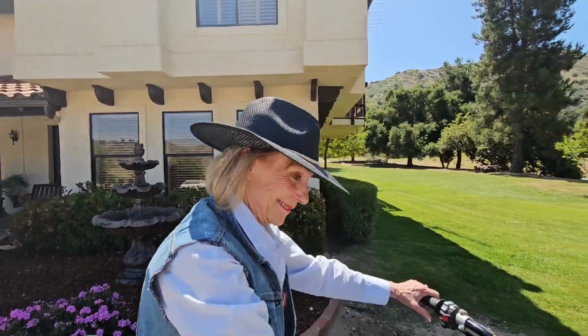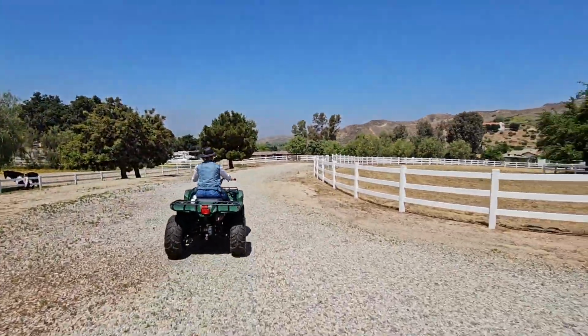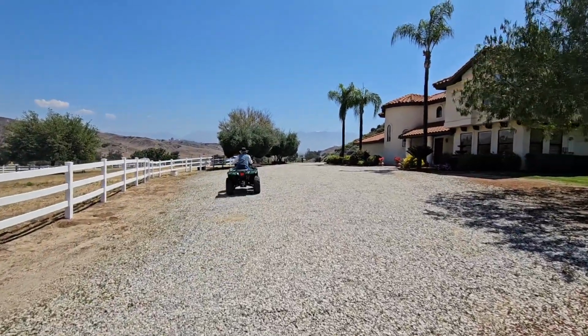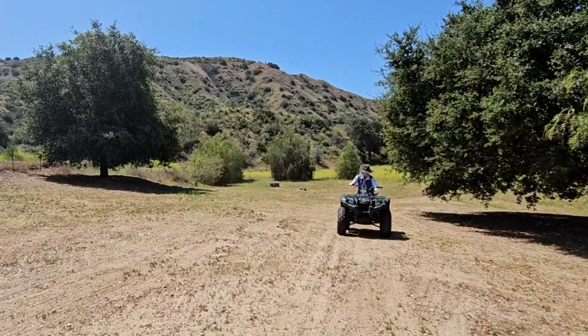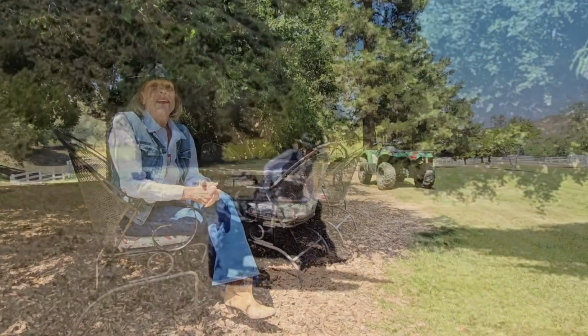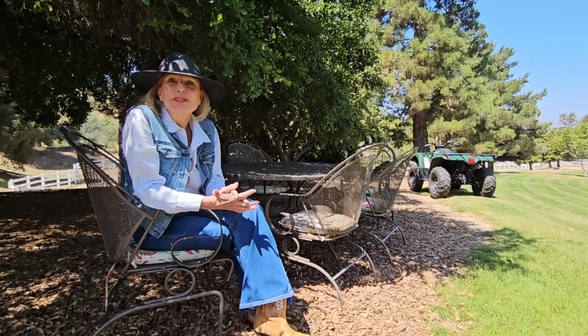We are on our wonderful Ponderosa little ranchette. Let's explore the fence line. What a delightful spot for a picnic, right under this old oak tree.